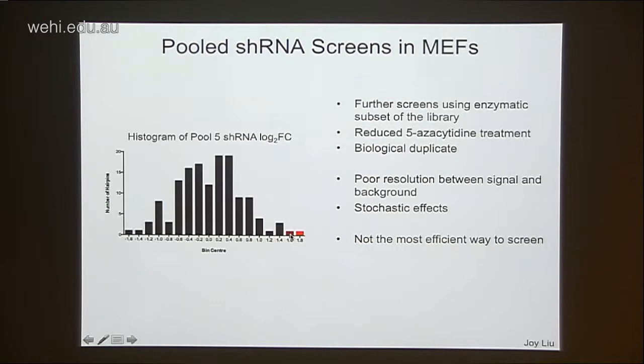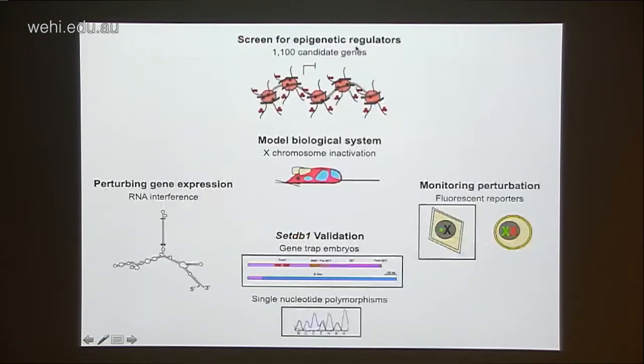So we decided that pooling shRNAs and screening them in these particular MEFs with this assay is probably not the most efficient way to screen, and I'll talk about a much improved screening system in the last section of my talk. However, we were able to pull out Setdb1 as a gene implicated in the maintenance of X inactivation using both the individual and pooled screens.